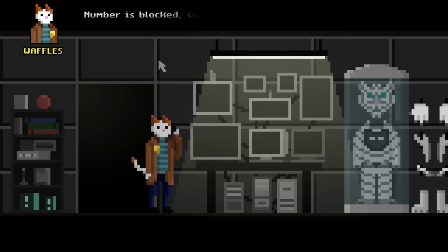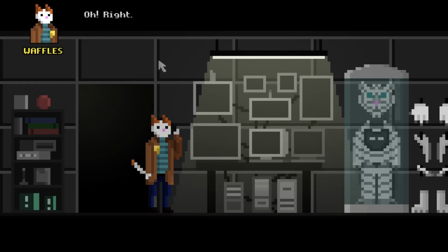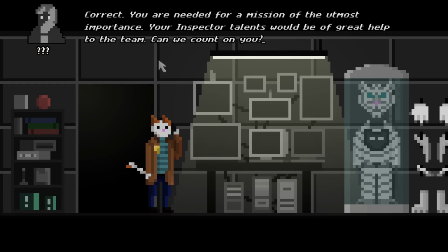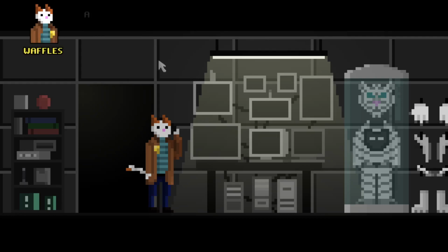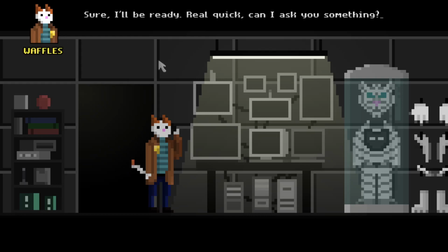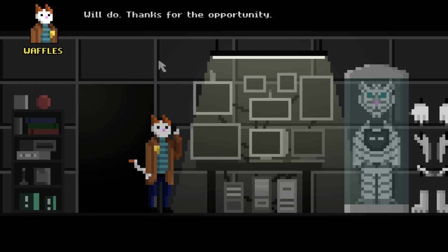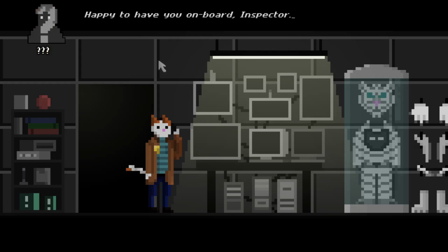Oh, my phone. Number's blocked. Maybe it's someone important. Hello? Inspector Waffles? Ask me. Who's this? Can't say right now, but I'm a member of TAIL. Oh, right. Pat just mentioned you were looking for me. Correct. You're needed for a mission of the utmost importance. Your inspector talents would be a great help on the team. Can we count on you? Absolutely. That'd be great. Perfect. Prepare your belongings. Someone will be by to pick you up tomorrow. Sure, I'll be ready. Real quick, can I ask something? Go ahead. Is it possible to bring my partner with me? His name is Spotty, if you're familiar. Yes, just let him know we'll be ready tomorrow as well. Will do. Thanks for the opportunity. Happy to have you on board, Inspector.